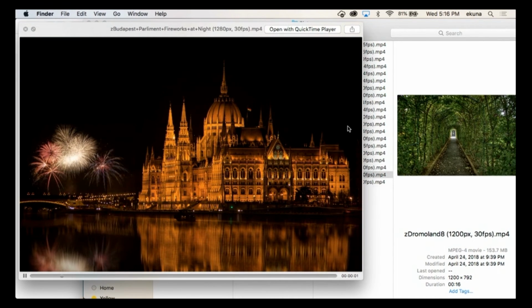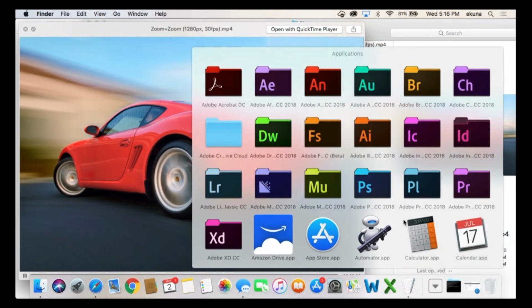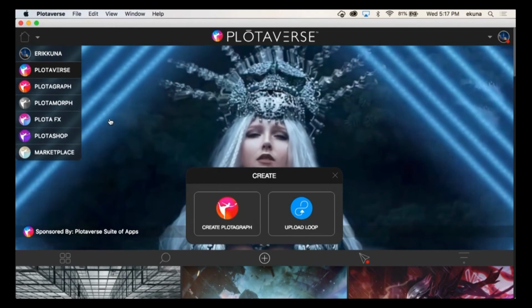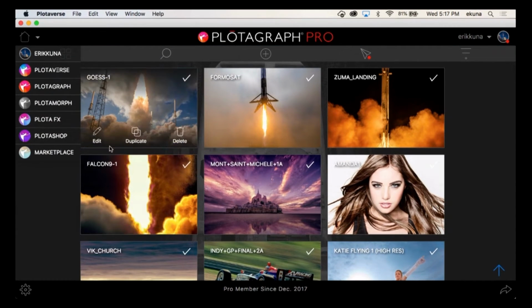What's the name of it? It's called Plotograph. Plotograph. So here, I'll pull up the software and I'll show you real quick. The software, they actually renamed it Plotiverse. So there's Plotiverse now. But if you go in here and you go into Plotograph, you can actually see here's my projects that I've done.